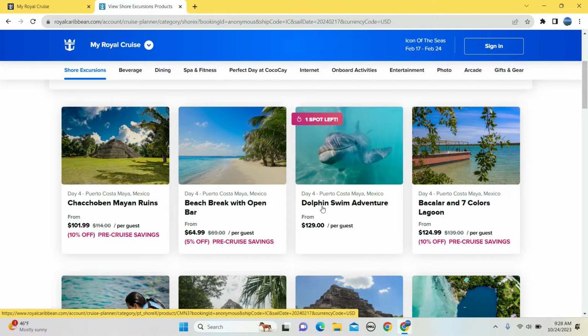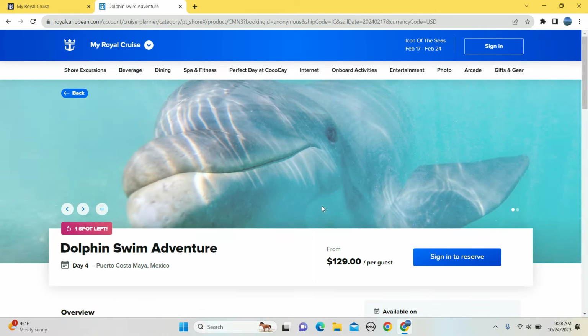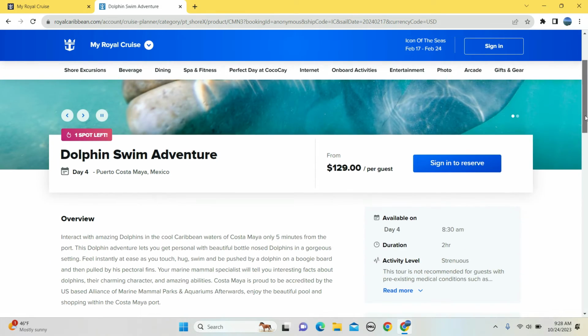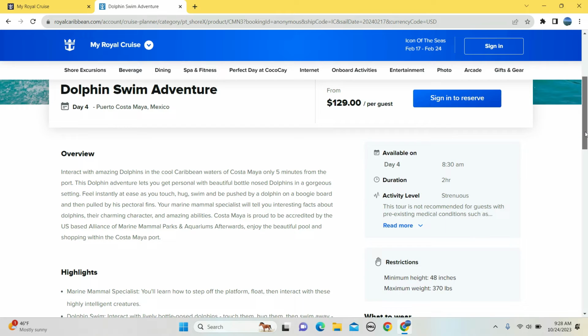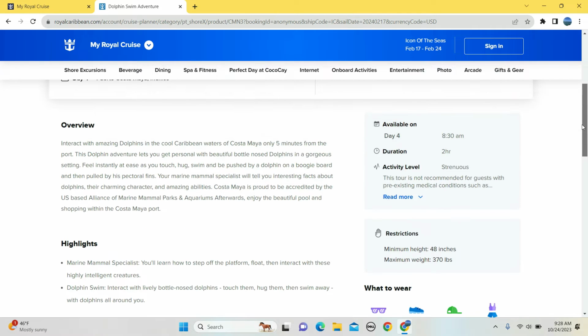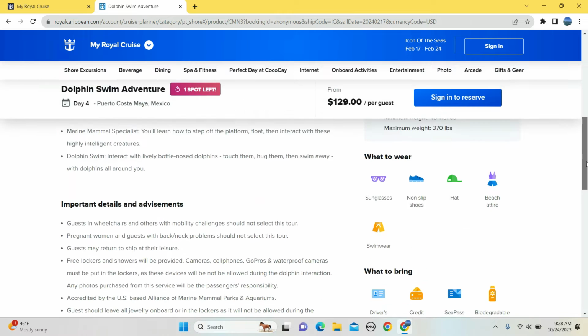Dolphin Swim Adventures. This is only one left, but if you're on a different booking, I think you can see about 2.5 years out right now. There might be several spots open. $129 per guest, 2 hours, and you got to be at least 48 inches. Maximum weight is 370, and that's more for the dolphins' pleasure than for perhaps the waters. But here's the details of that.